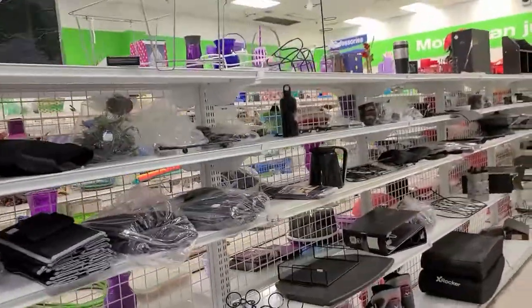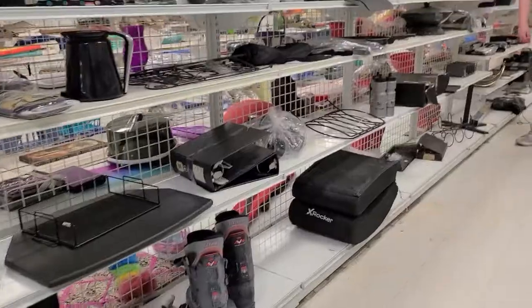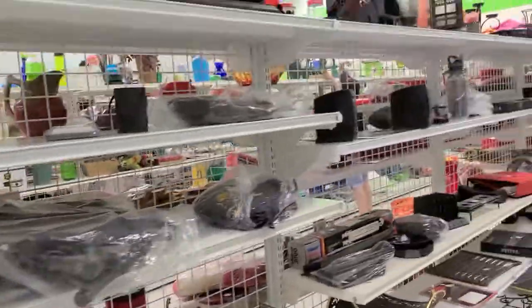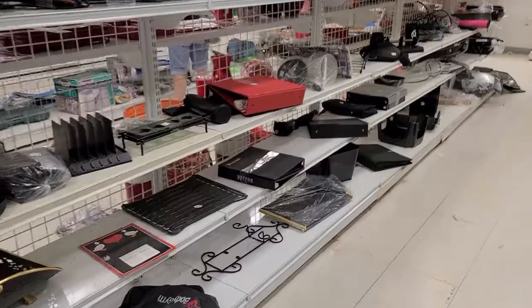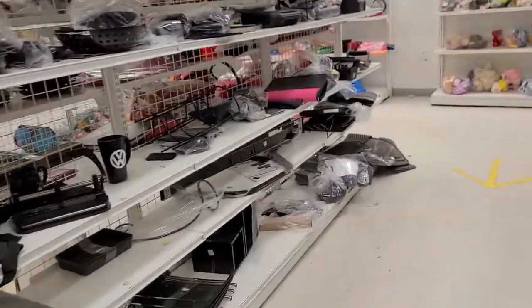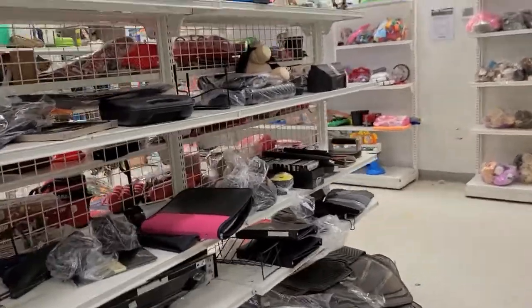I've always found, particularly, Polaroid cameras. If you don't know, the vintage Polaroid cameras sell nicely if you can get them for the right price, especially under five. But camcorders sell well too. But this day I didn't find anything at all.